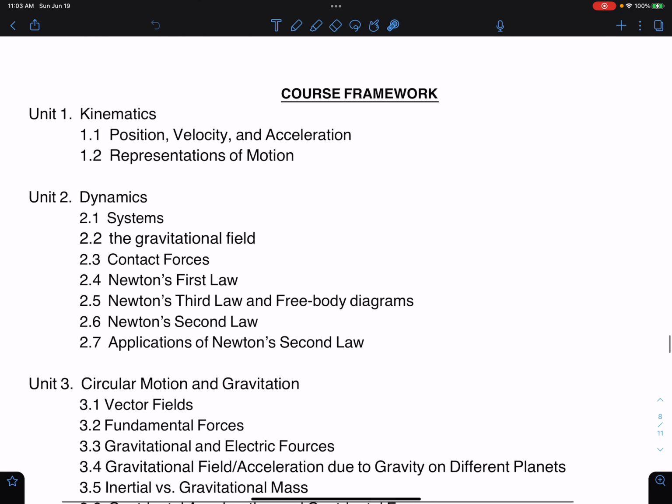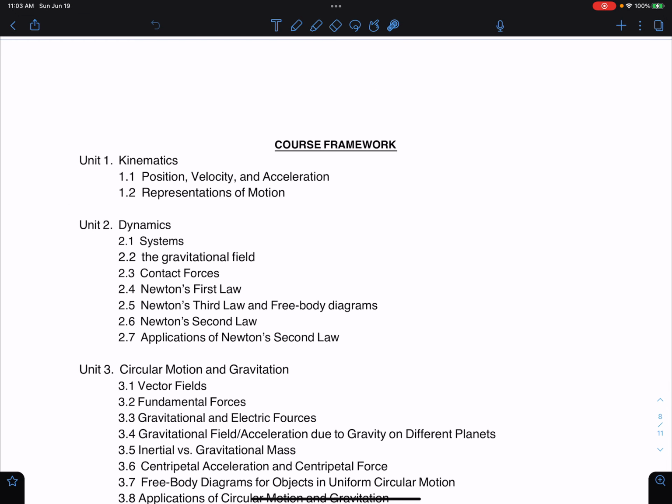Okay, now, I think I have printed this out for you. If you want to look a little more closely at the course framework, these are things that we are going to study. When I talked about Unit 1 kinematics, kinematics is the study of motion, right? So we're going to go over that. And these are things that I'm going to go over with you. But if you want to use other sources like Khan Academy and look up these different things, you can do that.